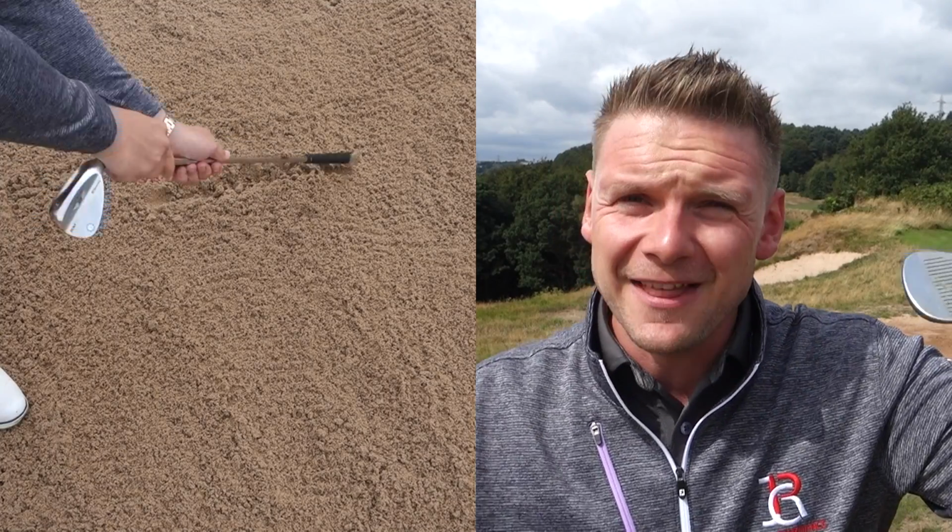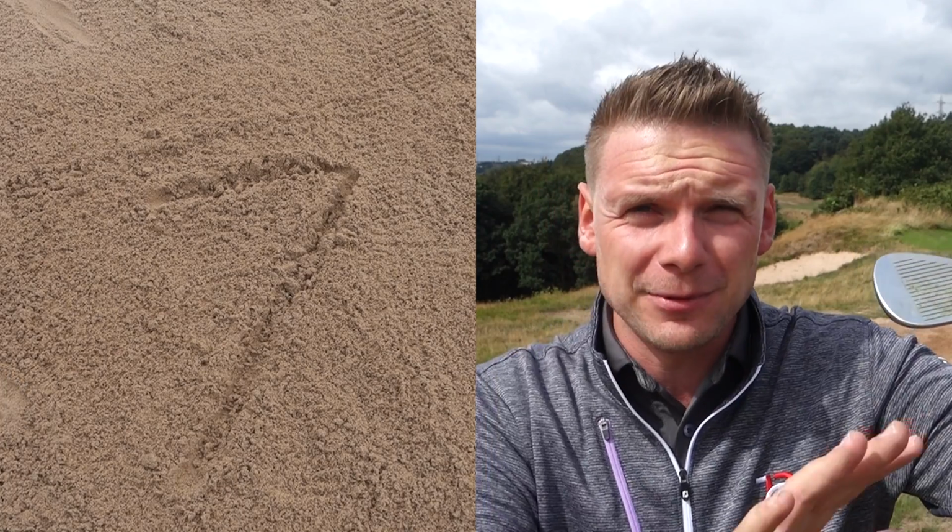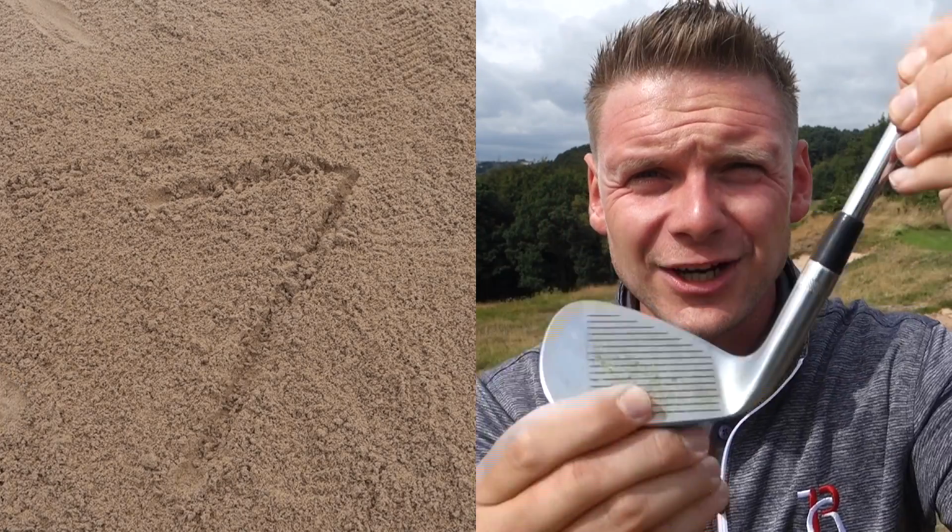Point number 7, and this can be a real important one that people just completely disregard. What lie angle does it need to be? Now this is something that Ping do exceptionally well when you get fitted for their wedges with the colour dot scheme or system or whatever you want to call it.